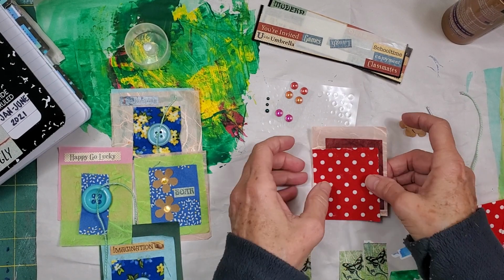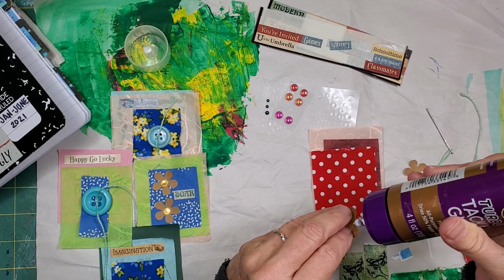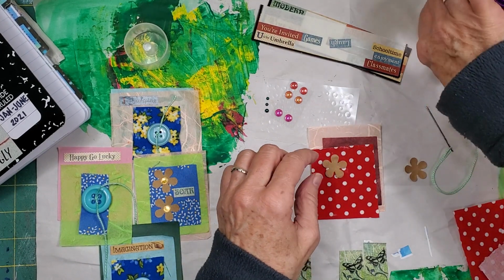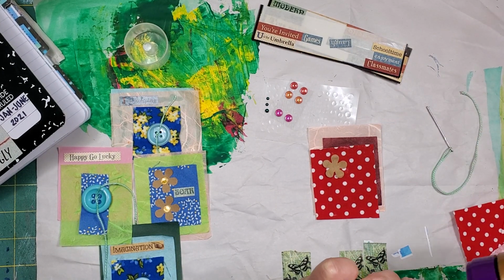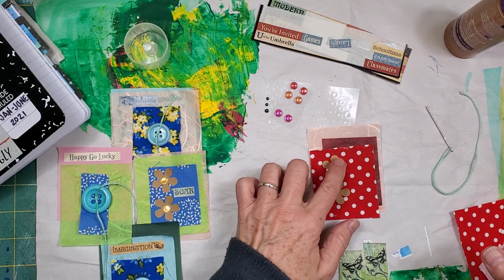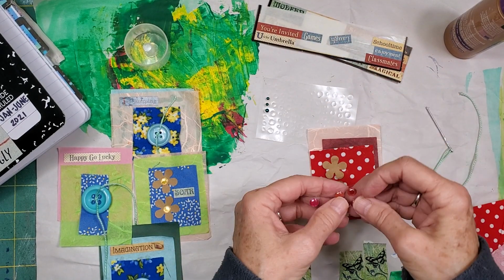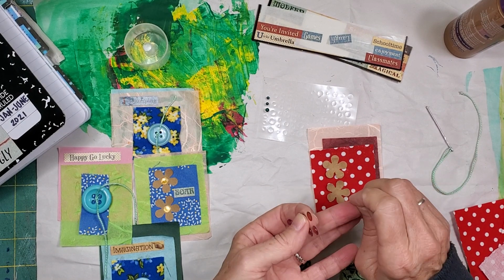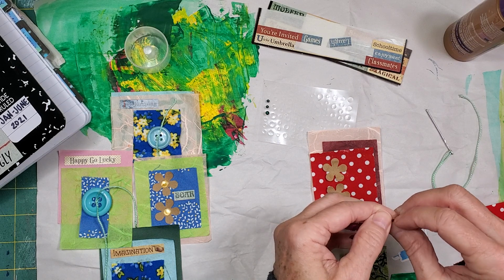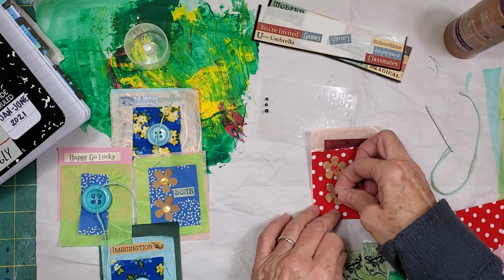And then I'm going to do these beautiful little brown flowers. I don't have punches, not very many. I do have a few. Mostly I trace and cut. I don't punch, I trace and cut, which is cool because that's a nice little couch potato project, a nice way to spend an evening. It's a nice starter project.